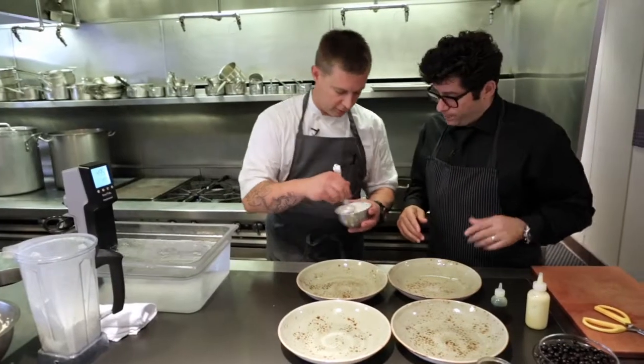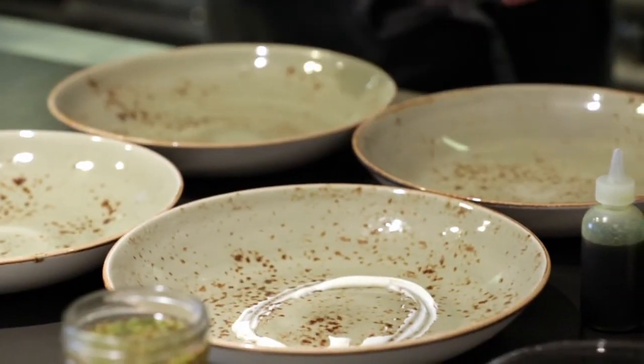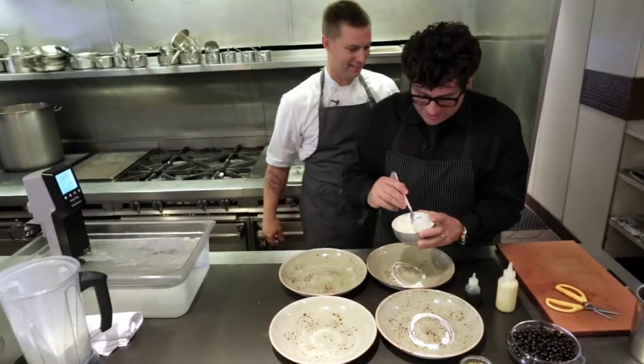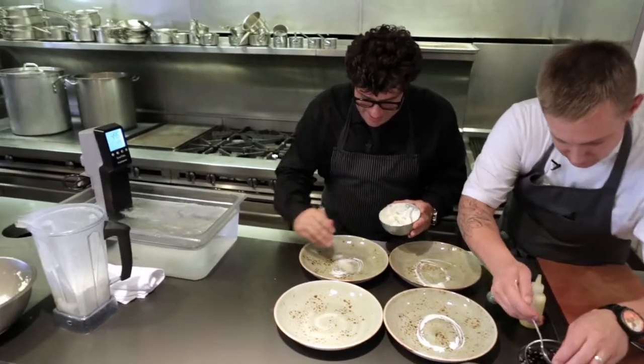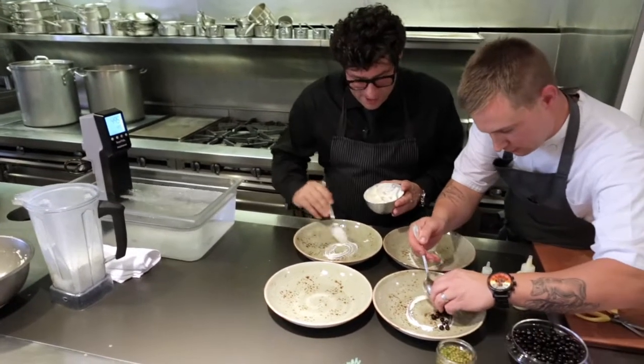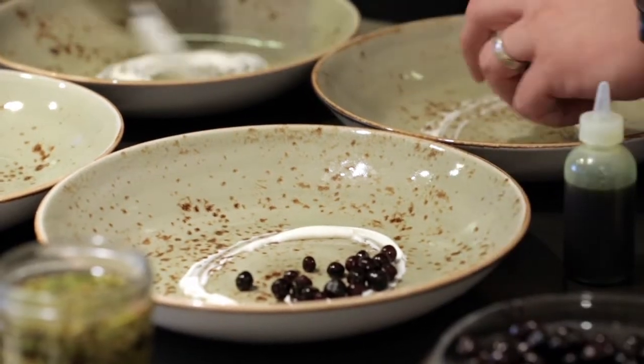We're gonna take some of the sour cream that's unfrozen, and we're just gonna gently roll that around the bottom of the plate. All right. This is my technique. Yeah. So you get in there and you do that. Some of the mountain huckleberries. Kind of place some just gently on one side there. That's kind of a mess, but that's cool.